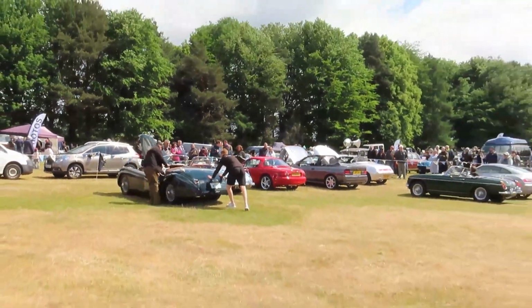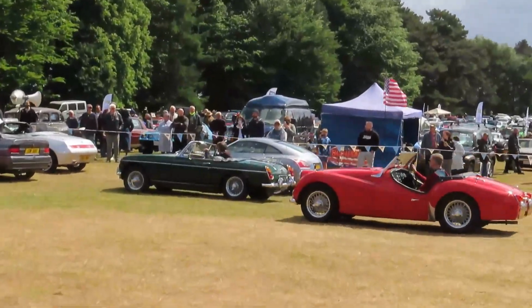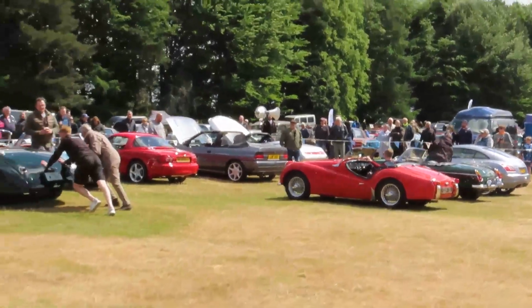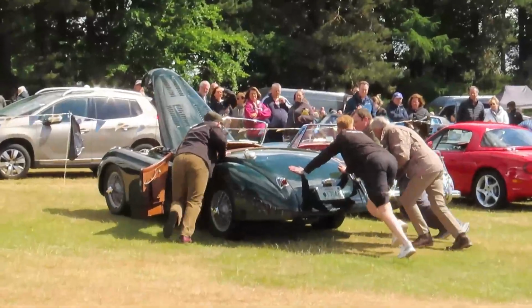This looks to be the sports and convertible section. They have various competitions for the different types of car, different eras of car. Hopefully everything's alright with the XK120, because that is a pretty nice car.